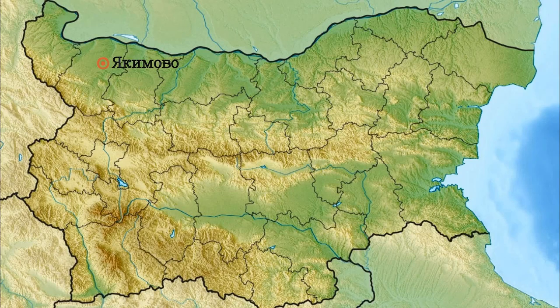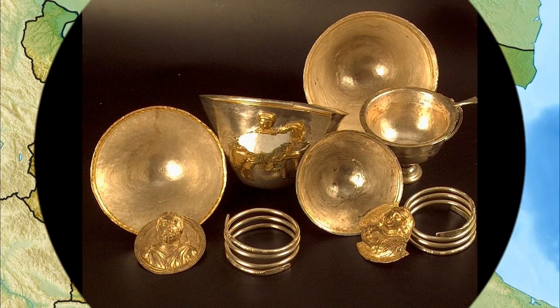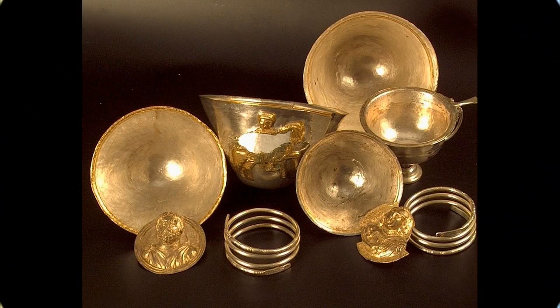The treasure was discovered in 1972 in the land of the village of Yakimovo, Montansko, and like most similar monuments, it was found by accident. It consists of four silver bowls in the shape of a truncated cone, a silver vessel with two handles, called in ancient times a cantharos, two round appliques, two massive silver bracelets, the ends of which are shaped like snake heads, a bronze vessel with a silver band, fragments of other bronze dishes.